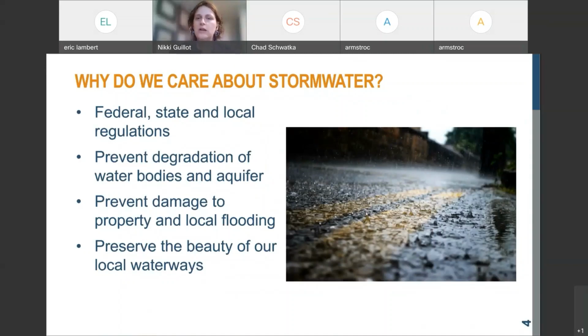But really what we're talking about is we want to prevent the degradation of our water bodies. So when that stormwater is coming down, and rather than soaking into the forest, it's running off the roads and roofs and driveways, we could have degradation of our streams and creeks and rivers, which we have seen. In Clark County, we have impairments on a lot of our waterways. So that's a big reason we care about stormwater. It's a lot of times carrying pollutants directly to water bodies, and we want to prevent that degradation.